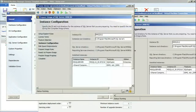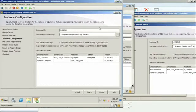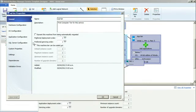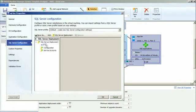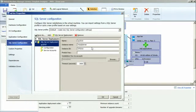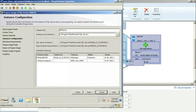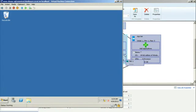So again, here I'm on the SQL server that I later will use to sysprep for the VM template, and I just wanted to show you that the instance ID that I use in here, we later will use this in the SQL server configuration under the instance ID. Cool. So I'm going to close all this.